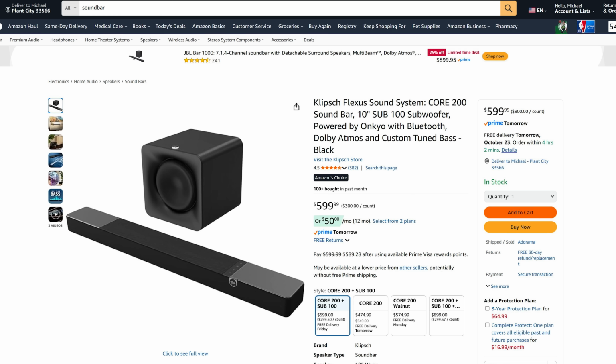Baby step number 2 is add a subwoofer to that soundbar. If you just have a soundbar, yes, you're getting better dialogue, better clarity, but you're missing out on impact. When a car explodes or when there's a gunshot or any kind of rumble, maybe in Jurassic Park where a bunch of the dinosaurs are running and stomping and you're feeling the earth shake, or something like Kong versus Godzilla, those things require a subwoofer to really enjoy that experience and to feel that impact.